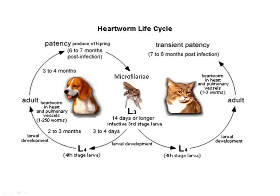And then by 6 or 7 months, that adult is sexually mature and can start producing microfilaria. When the mosquito feeds on that dog again, it picks up the microfilaria, and those filaria will mature within the mosquito to the infective L3. So we have to have a mosquito for transmission. If you transmit blood from an infected dog to an uninfected dog, you might transmit some microfilaria, but you don't transmit the infection per se because it hasn't matured through the mosquito.